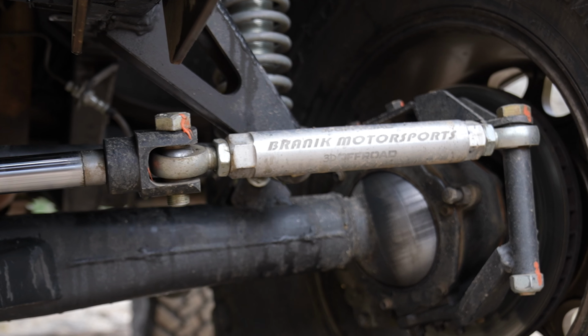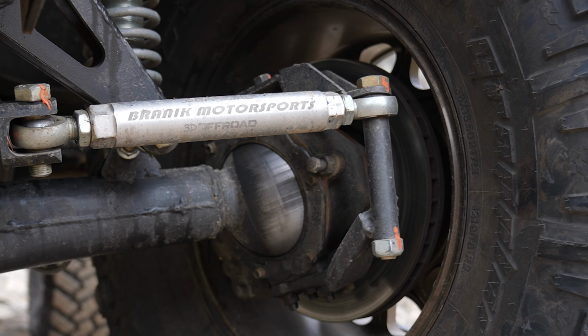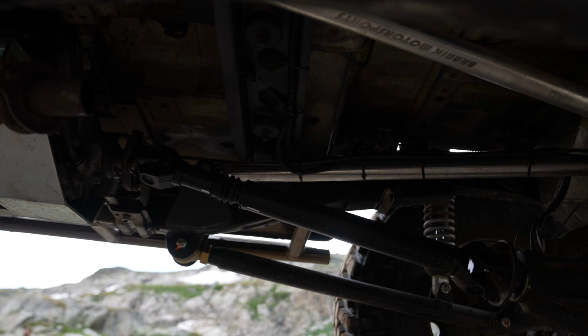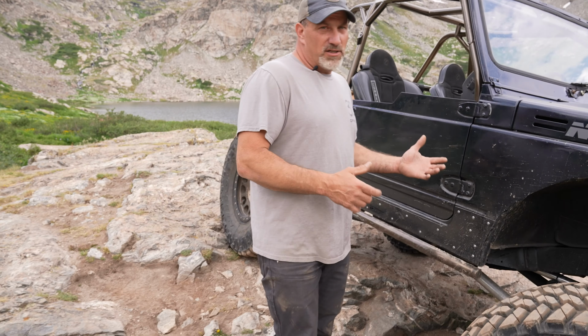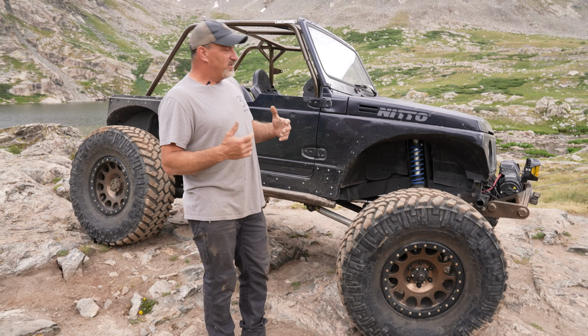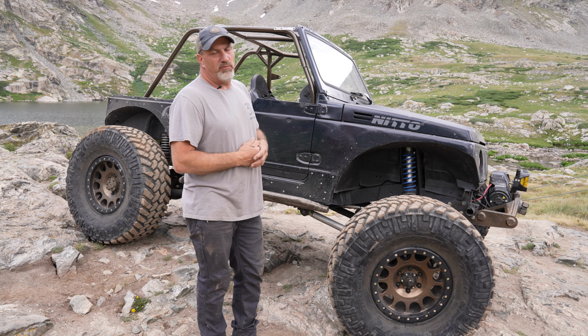The next thing I've gotta say is we gotta thank Brannick Motorsports. They heard the project we were building and they came out and built all of our arms for us. All the lower links, upper links, tie rod ends, and they just did a fantastic job on these. As always, we used the Rock Jock Johnny joints. They're just a great joint. They're rebuildable. We can use them on any rig that we've built.